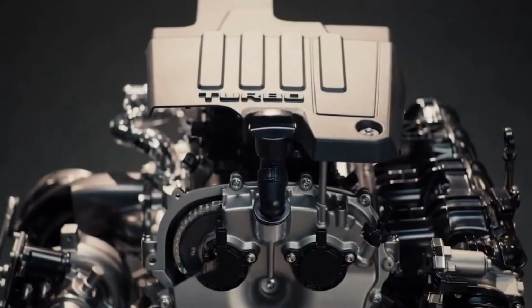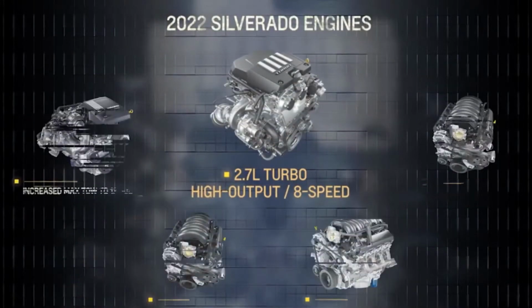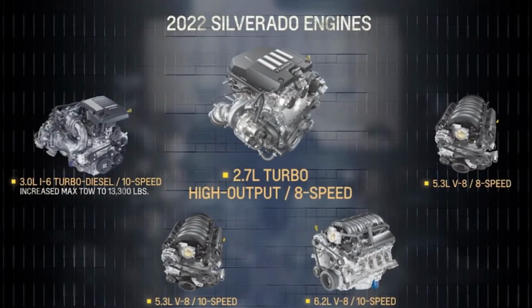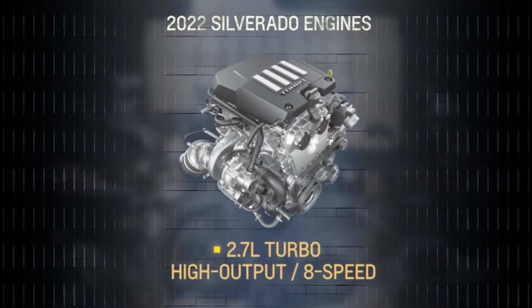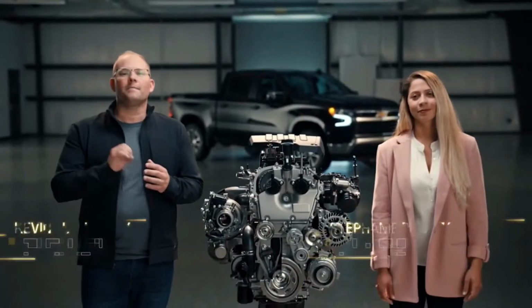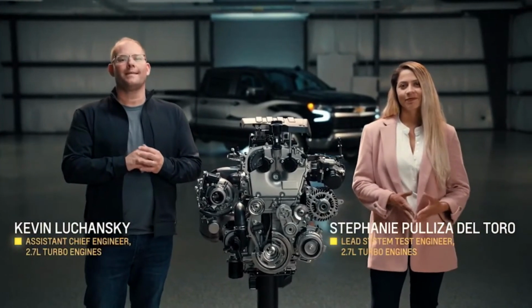Under the hood, we have news to share on the 2.7-liter turbo. It's just one of a family of tried and true truck engines, but the upgrades make it a leader in its own right, especially if you're a fan of its key attribute. Low-end torque. At an estimated 420 pound-feet, the 2.7 turbo sets the bar for more torque than any base engine in its class.